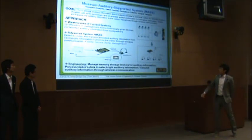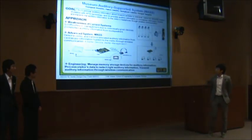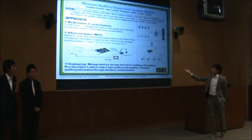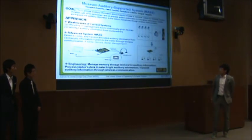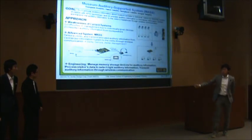As you can see here, there are three parts in our system: RFID, CIS, and users. Once the RFID detects the visitor's location, it transmits the location information to CIS. The centralized information system selects the proper auditory information and then transmits it to the visitor's headphone.